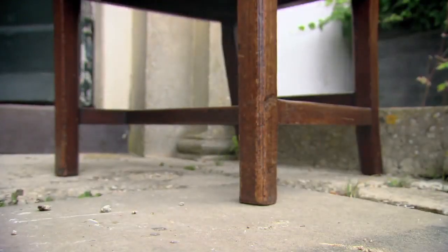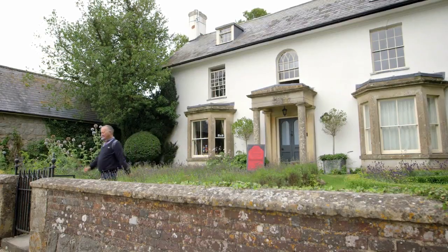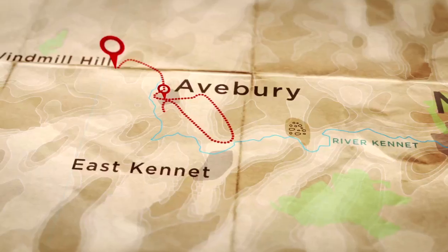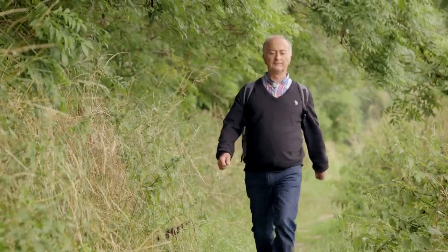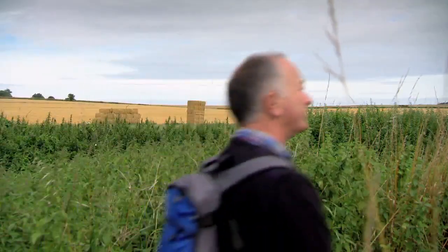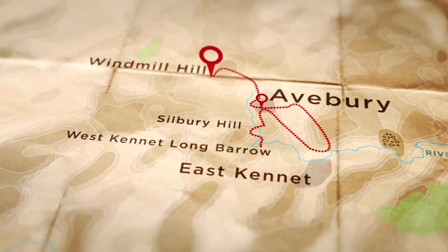I want to find out what the latest digs around here have uncovered. So after my circular route around Avebury and a night right next to its stones, I'll be taking a walk east through the upper valley of the River Kennet, starting at Silbury Hill. En route, I'll be cutting through the myths and legends that have built up around so many of these sites as I make my way to the West Kennet Long Barrow.